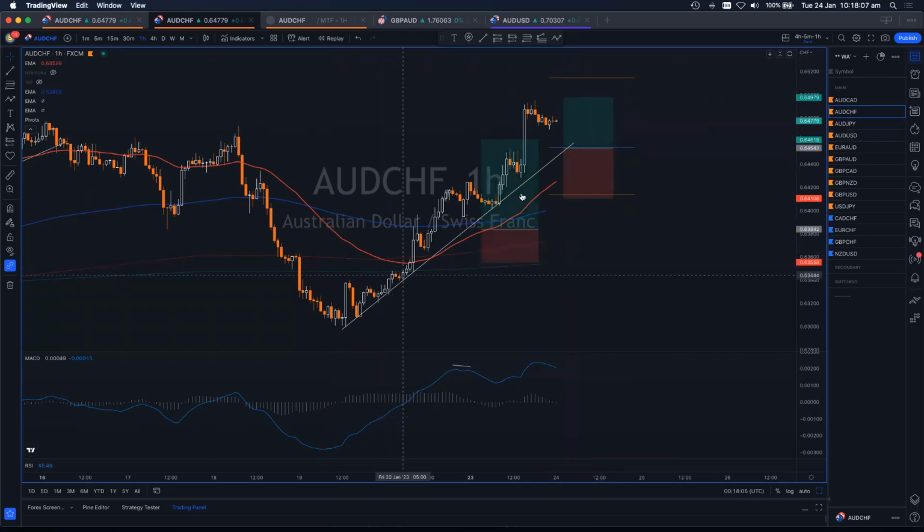Then we do have this trend line to contend with as well, acting as support, but we don't really want to break through that to enter the trade, because then that may act as some kind of resistance to stop our trade reaching its profit target. Right, did I just get rid of that? Keeps coming back. Okay, so that's Aussie Swiss. Let's go look at Aussie Yen.